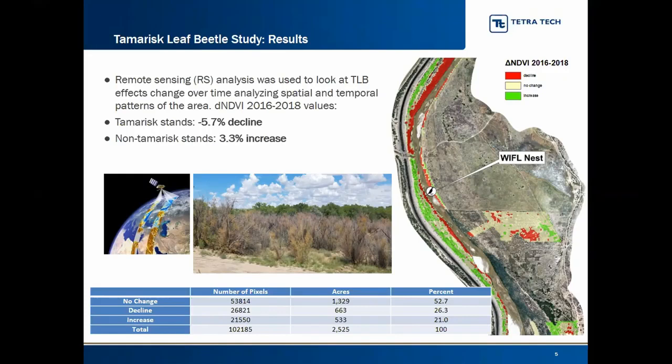Overall, Tamarisk stands decreased about 6%, and native stands increased about 3%. But here's a snapshot where you can see a little more detail on that breakdown. The red is where salt cedar declined, yellow is where it stayed the same, and green is where it increased. If you look at the percentages in the box, it stayed the same in about half of the study area, so 50% of salt cedar stayed the same. About 26% declined, attributed to Tamarisk leaf beetle in the area, and about 21% increased.